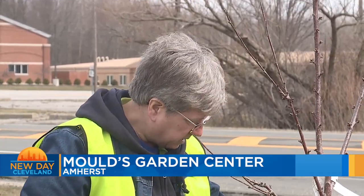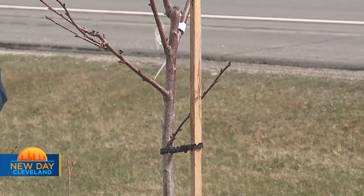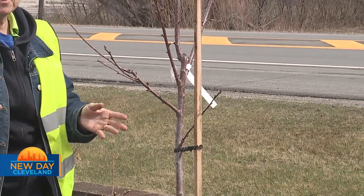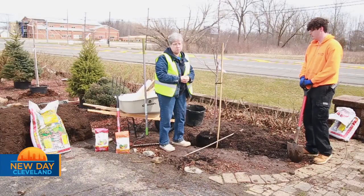And once you've done that, you can stake your tree to hold it in place. You stake it loosely. And we recommend that you use something that's flexible. Leave it staked for a year, maybe 2 growing seasons. And then you take it off the stake. It shouldn't need anything past that point.